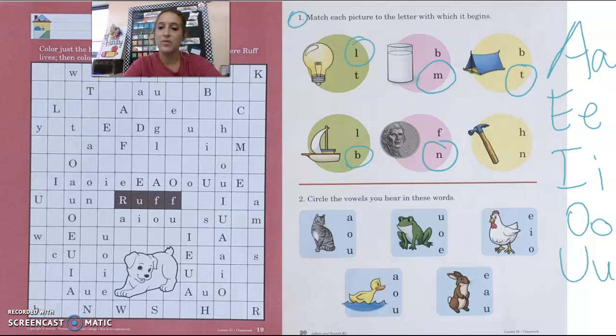The next one that we see is a hammer. Hammer. Here we have one letter, then we have another letter. Which one says hammer, this one or this one? Good. Next we have number 2, which says circle the vowels you hear in these words.